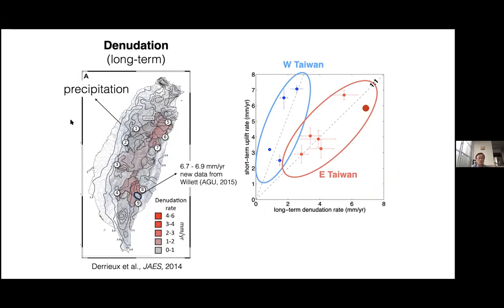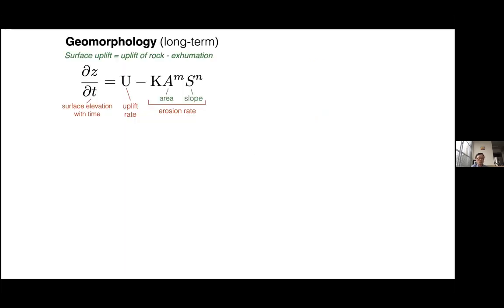Oh, and then the contour line here on the map is showing you the precipitation. And then you are not going to see a very clear correlation between precipitation and the denudation rate or the uplift rate that I'm going to show soon. I think I'm going to skip the geomorphology part of that.